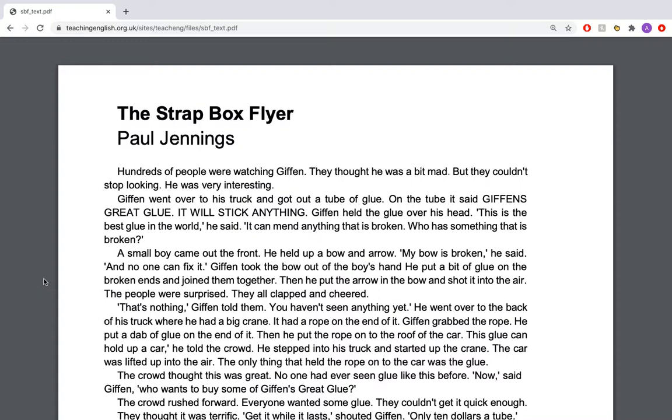A small boy came out the front. He held up a bow and arrow. My bow is broken, he said, and no one can fix it. Giffin took the bow out of the boy's hand. He put a bit of glue on the broken ends and joined them together. Then he put the arrow in the bow and shot it in the air. The people were surprised. They all clapped and cheered. That's nothing, Giffin told them. You haven't seen anything yet.